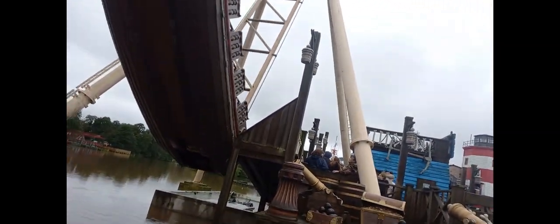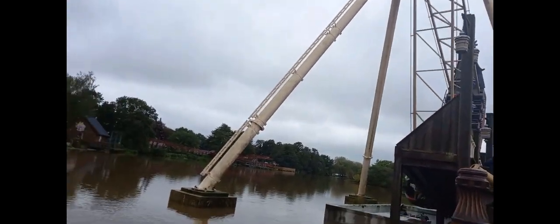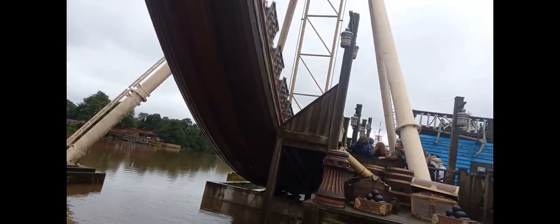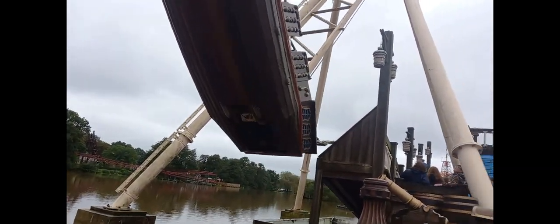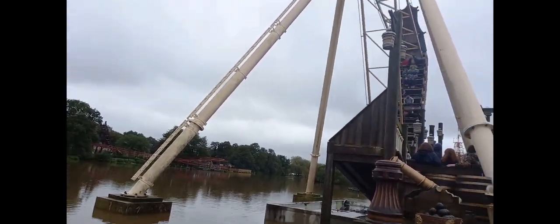It's really quiet. It's dead for a Saturday as well. I think it's because it's at the quietest time at Drayton Manor, because obviously we're between summer and October half term, so that's probably why it's so quiet. But yeah, I did queue for the back row on the Bounty so I could get a more intense ride, but yeah, really, really enjoying this.